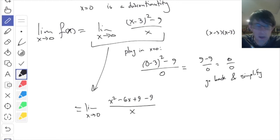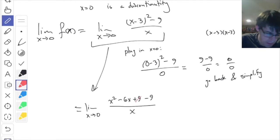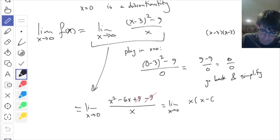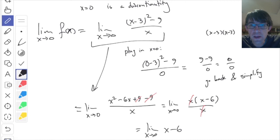What can we do to simplify here? I suppose the 9's will cancel. What else can happen? Well, I think we can factor x out of the top and cancel x. So this is the limit as x goes to 0. Factor out x on the top, and then we can cancel these x's. I end up finally with the limit as x goes to 0 of x minus 6. Now this is as simple as it's going to get. We can now plug in x equals 0, and we get 0 minus 6, which is negative 6. That's the answer. So this is finding the limit of something like that.